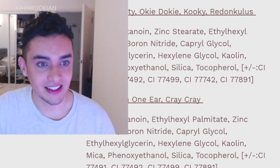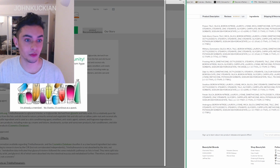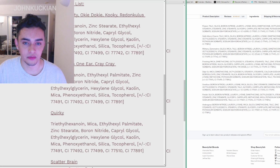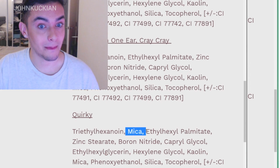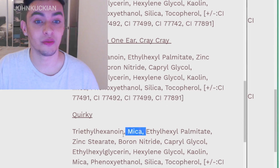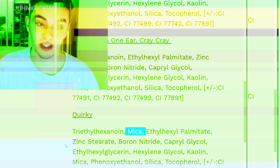This doesn't make sense. Why would the mica be there? Look at this. This is the top ingredient. This is the one that there's the most of in the formula, okay? It's a conditioning agent. It's a triester. And then here we have coconut oil, a fraction of coconut oil. See, this one makes more sense. Quirky has mica at the top. The rest of the formula is the same as the other ones, but the other one's mica's been moved to the bottom. So why don't we Google this?